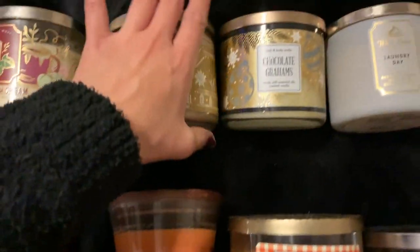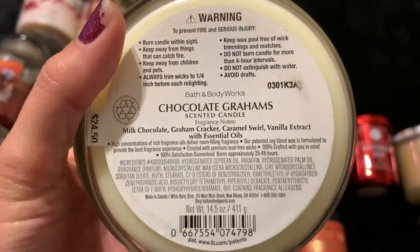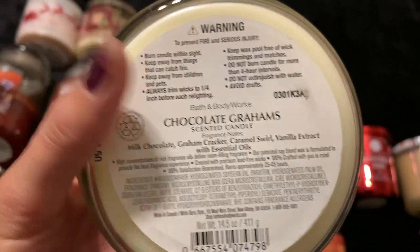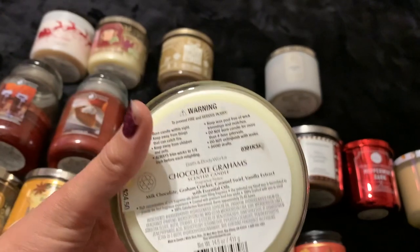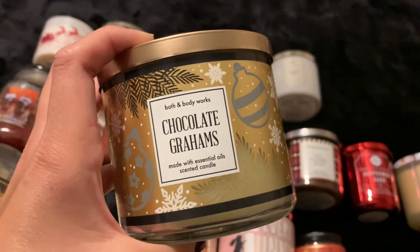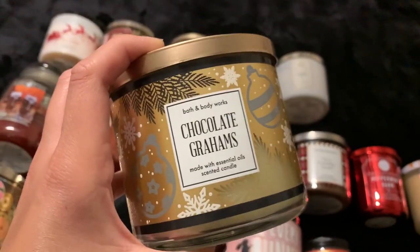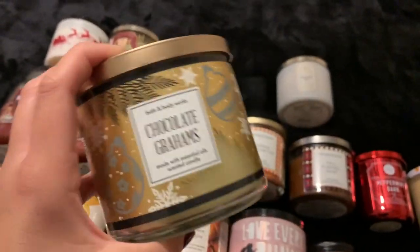I feel bad. But Chocolate Grahams, absolutely zero scent. Zero scent. It is milk chocolate graham cracker, caramel swirl, vanilla extract. I didn't get to burning this until like the spring, but it has absolutely zero throw. You can't smell it at all. Sadly, these are $24.50 candles, and all the candles this year for wintertime are $25, I think, $25.50. So I don't even think I could exchange this if I wanted to.